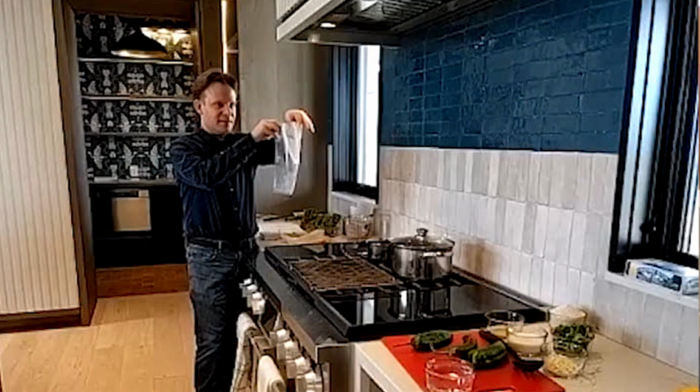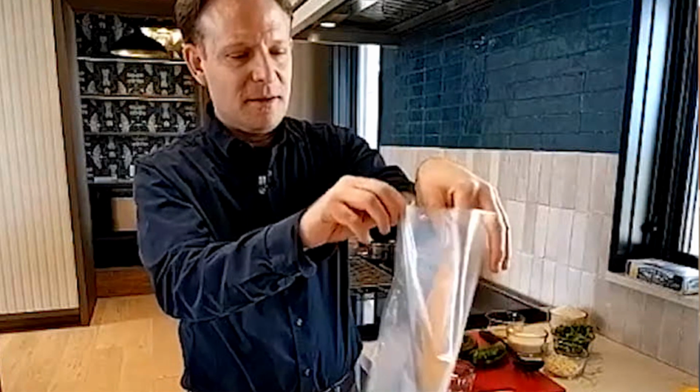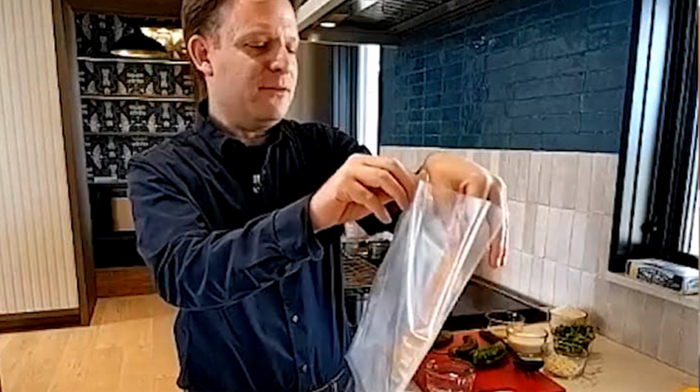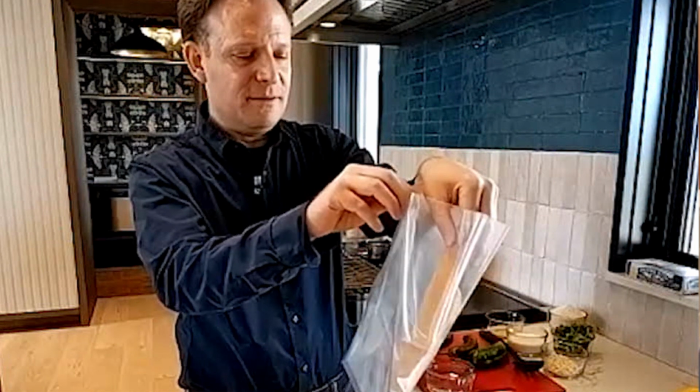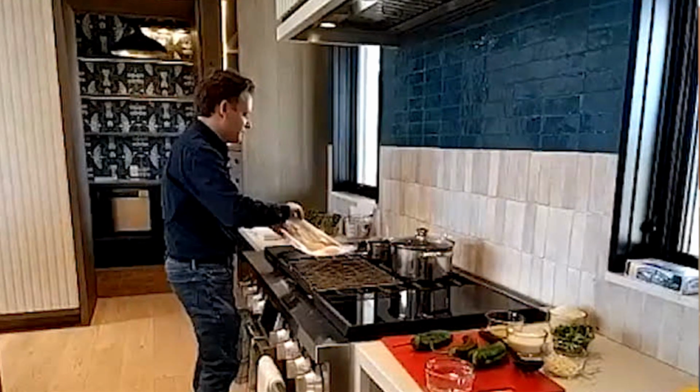I stick it into the bag, right? Like this? Yes, go ahead. Just one piece, right? If you have two, you can go ahead and put two, but one is fine. Go ahead and put two so it's a nice full bag. And even if one is bigger and one is smaller, that's the magic of sous vide. They will cook perfectly together.